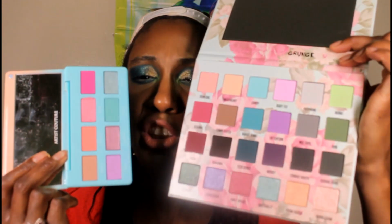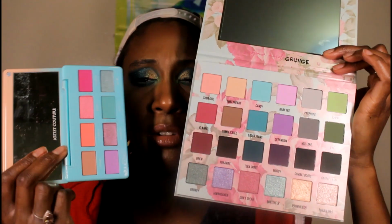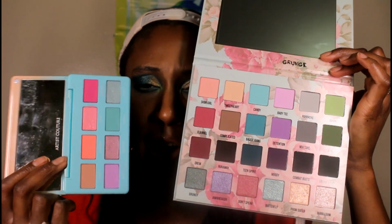So I have the Artist Couture Ethereal Bloom palette. If you want a miniature version of this color story, I feel like this might be a good alternative for you. I don't know if he makes this anymore. You'd have to check his website. I know they don't have it at Sephora anymore, but I thought it was a cute little small version. But the only downside with this one is if you're a person like me who likes deep outer V shades, you can't use this with it.